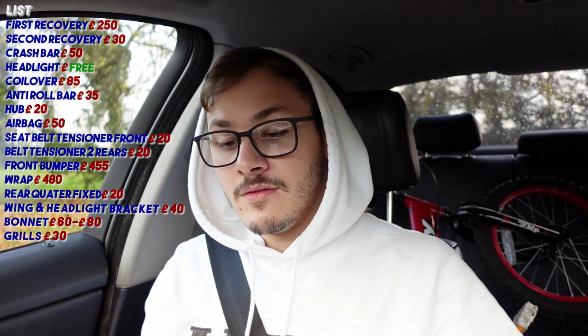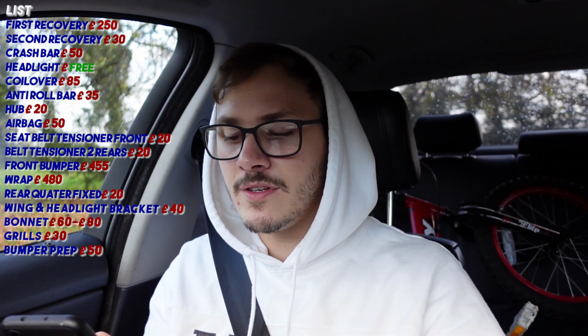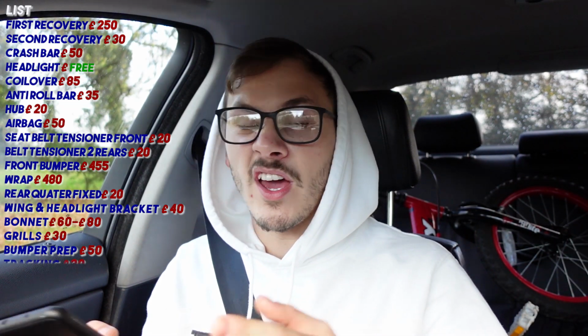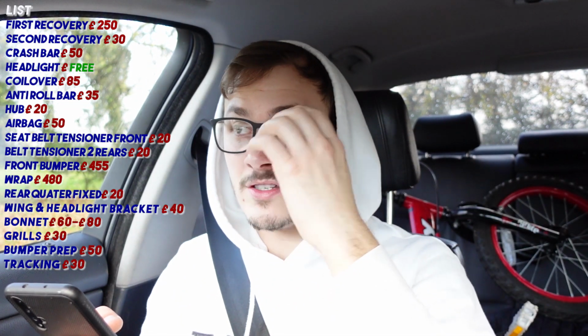And then the bumper prep, which I should have listed a bit higher up, because when I said about the bumper I said it wasn't prepped, but the bumper prep cost me 50 quid. So that was to sand it and then spray primer on it and get it ready to be wrapped. And then I also had the tracking done all the way around, which cost 30 quid, because my mate, he works at Skoda and he did it for me in his own time.